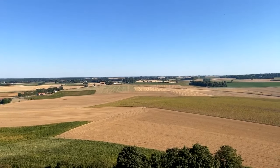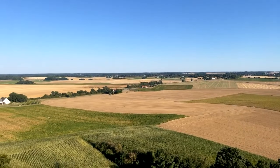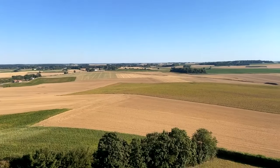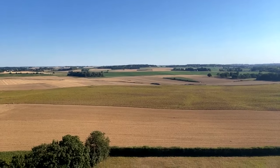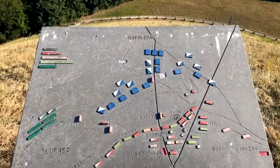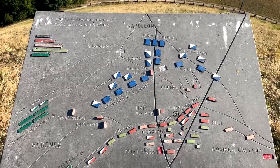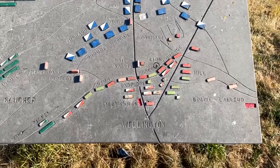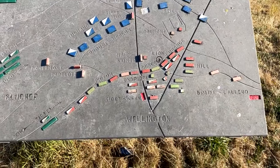Here we can see all the battlefields, with some little farms here and there. It's almost the same as it was in the time of 1815. While we're standing over here, there is a beautiful plate that is showing how the different armies were approaching each other. So we're standing here, and all the red ones were the army of the Duke of Wellington. The British Duke of Wellington, I think you heard about his name.